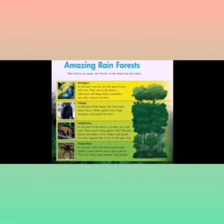Next, understory. In this part of the forest, it is dark, wet, and cool. There aren't many plants. Why? Because plants need light to live. Snakes and lizards live here. Jaguars like to live in this part too.